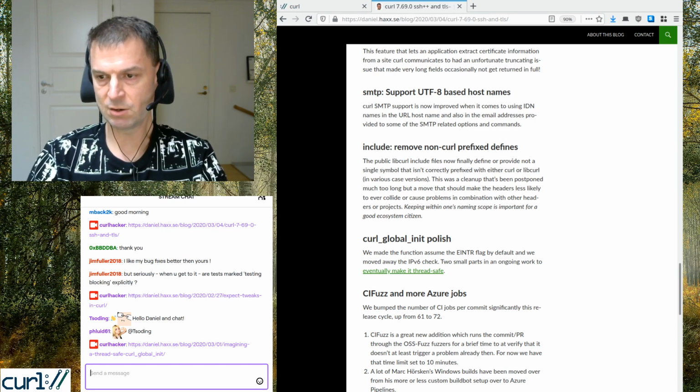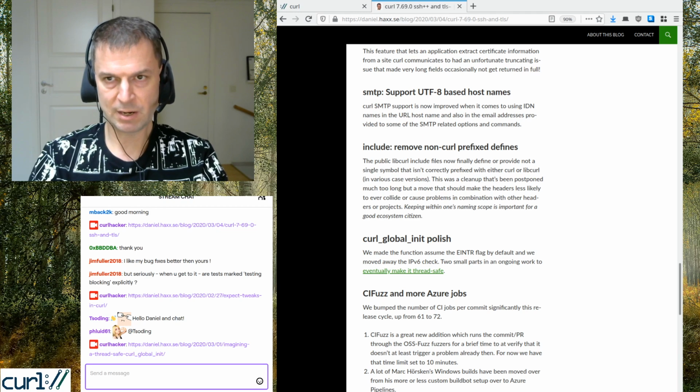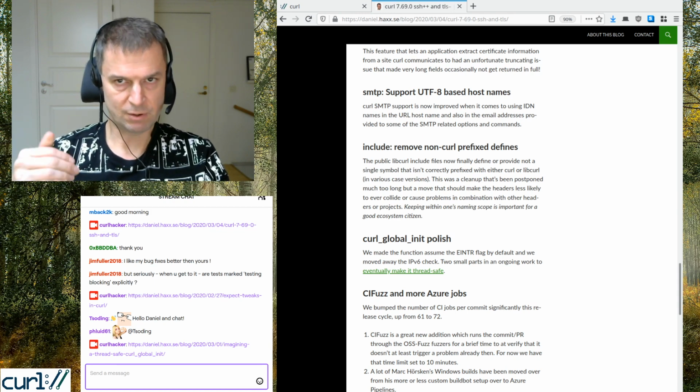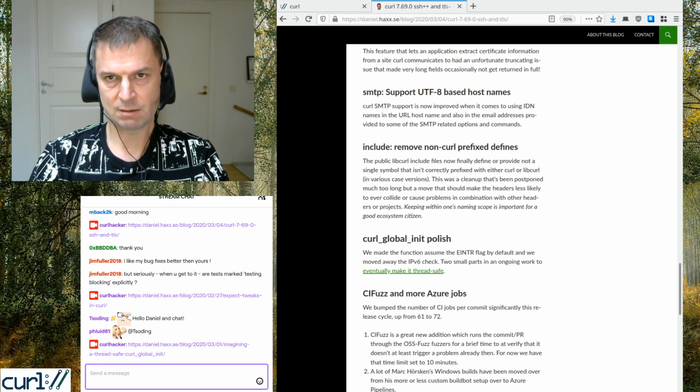It's documented as not thread safe, and in this link I posted is another blog post of mine where I went into detail why it's not thread safe and what we can or should and want to do to make it thread safe. I did two little things in this release sort of on the road towards thread safety in that function.